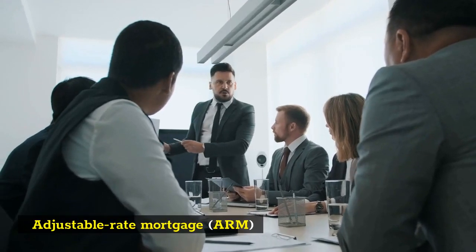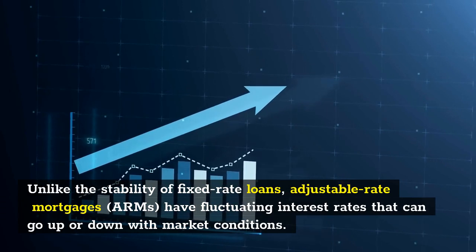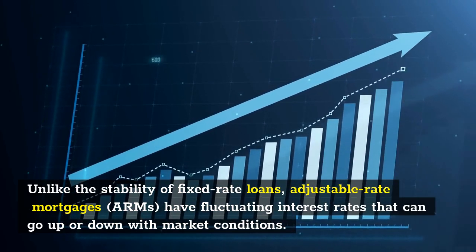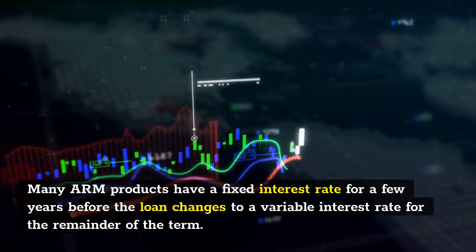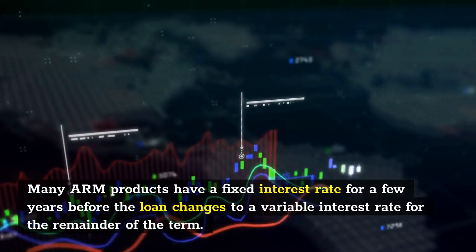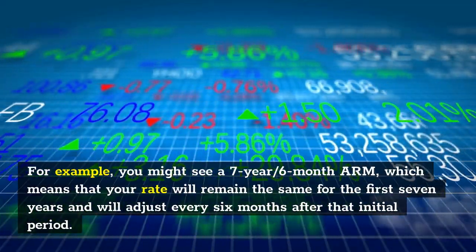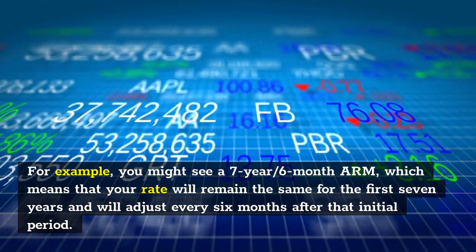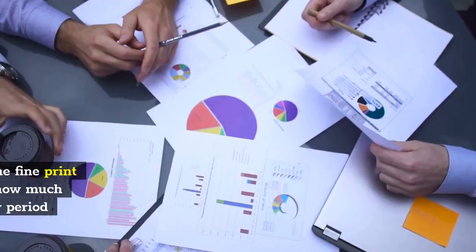Adjustable-rate mortgage, ARM. Unlike the stability of fixed-rate loans, adjustable-rate mortgages, ARMs, have fluctuating interest rates that can go up or down with market conditions. Many ARM products have a fixed interest rate for a few years before the loan changes to a variable interest rate for the remainder of the term. For example, you might see a 7-year, 6-month ARM, which means that your rate will remain the same for the first 7 years and will adjust every 6 months after that initial period.